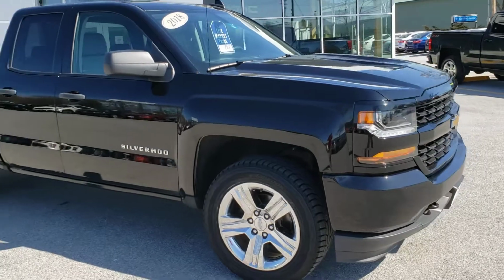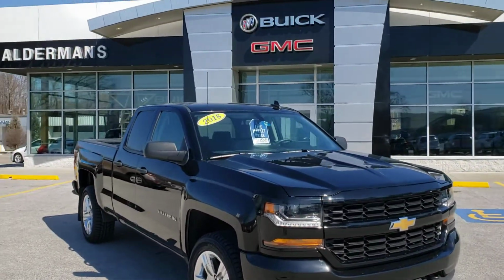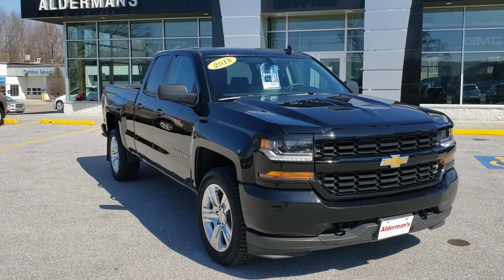Low mileage, was a lease, and right off the bat, we're about $3,000 below NADA retail value. Doesn't mean there's anything wrong with the truck. It just means we're very aggressive with our live market pricing.